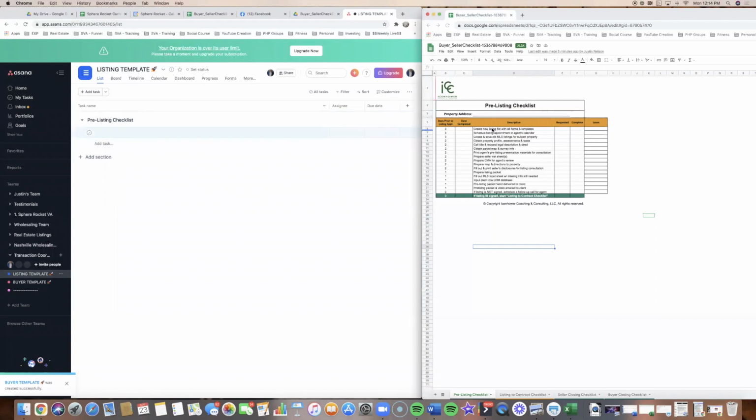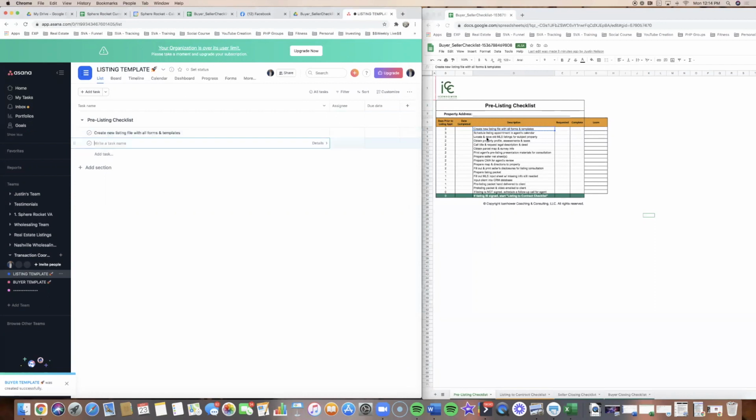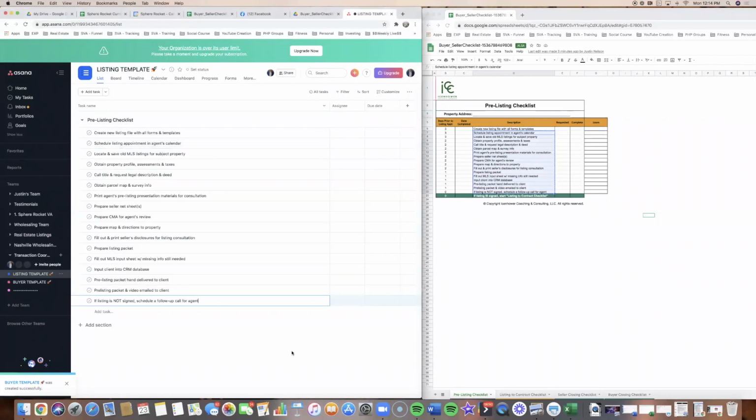So what I would do is I would take this right here, create a new listing file with all forms and templates, and I would put it in here. And then I would do this all the way down. Now it used to be that you could not just copy and paste all of these in there. Yep, just like that. You can copy them all in at once. So once you've done that, awesome, you have your pre-listing template.